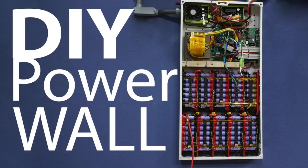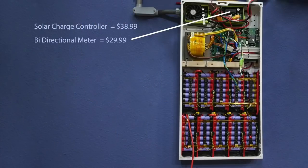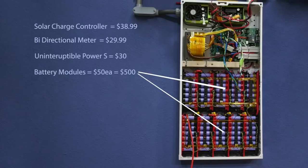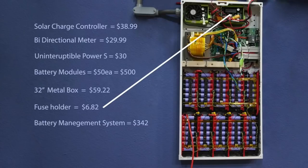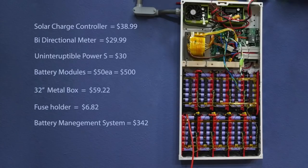So how much does this power wall cost? Let's do a rundown on the prices of all the components. First, we have the solar charge controller available for $38.99, the bidirectional meter at $29.99, non-interruptible power supply available for $30. The battery modules are $50 each. There's 10 of them, so it's $500 in total. The 32-inch metal box is $59.22. A fuse holder is $6.82. The battery management system, the long ones are $14 each, and the main unit is like $200, so it comes down to a total of $342. All of these components come to a grand total of $1,008.